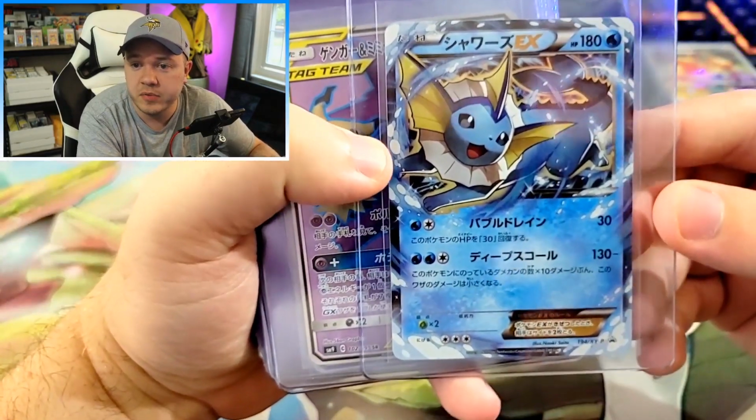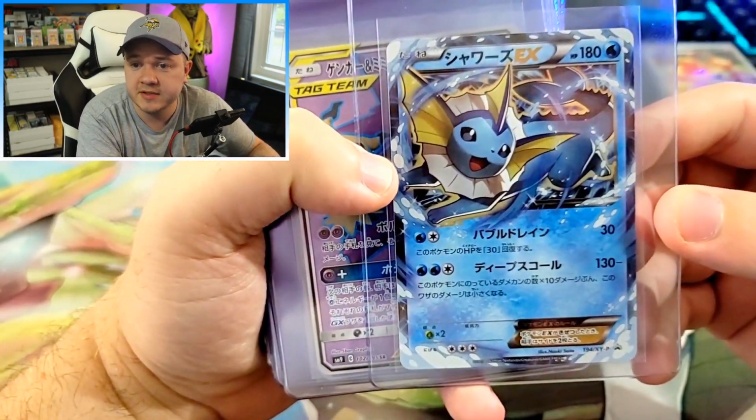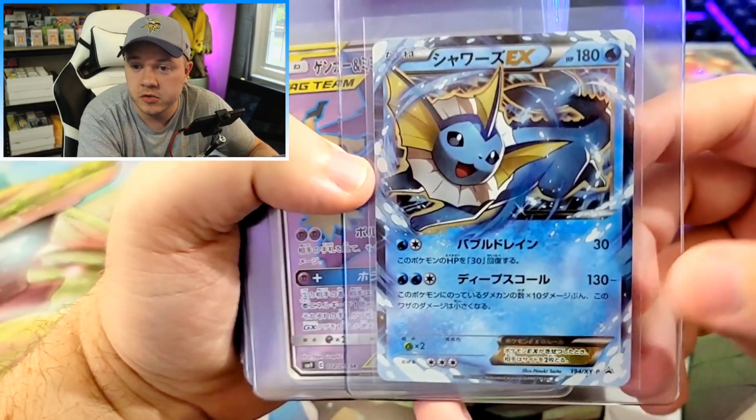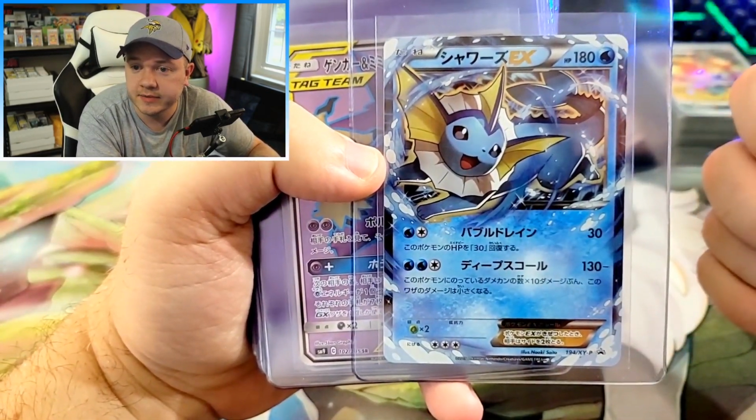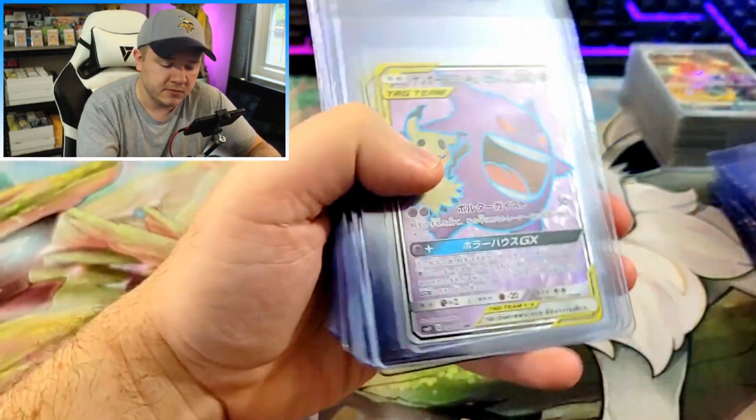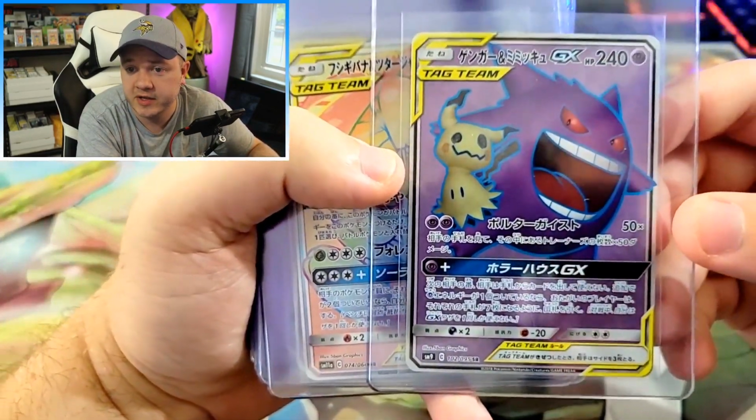Picked up another one of these Vaporeons. I sold the other Vaporeon to someone in the Discord. Shout out to Oni. Thank you very much for that purchase. But picked up another one. This one looks super clean as well, so we'll send this one in. See how it does. A nice promo from the X and Y era.